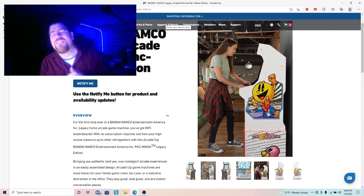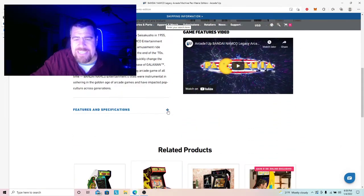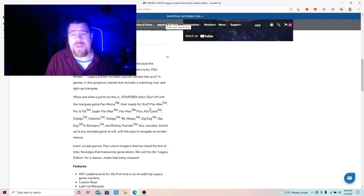So we'll see the games it has on here. It's pretty much the standard games that you're going to expect from a Pac-Man legacy cab. Pac-Mania, obviously. Pac-Man, Pac-and-Pal, Super Pac-Man, Pac-Man Plus, Pac-Land, Galaga, Galaga '88, Mappy, Dig Dug 2, Rompers, and Rolling Thunder.